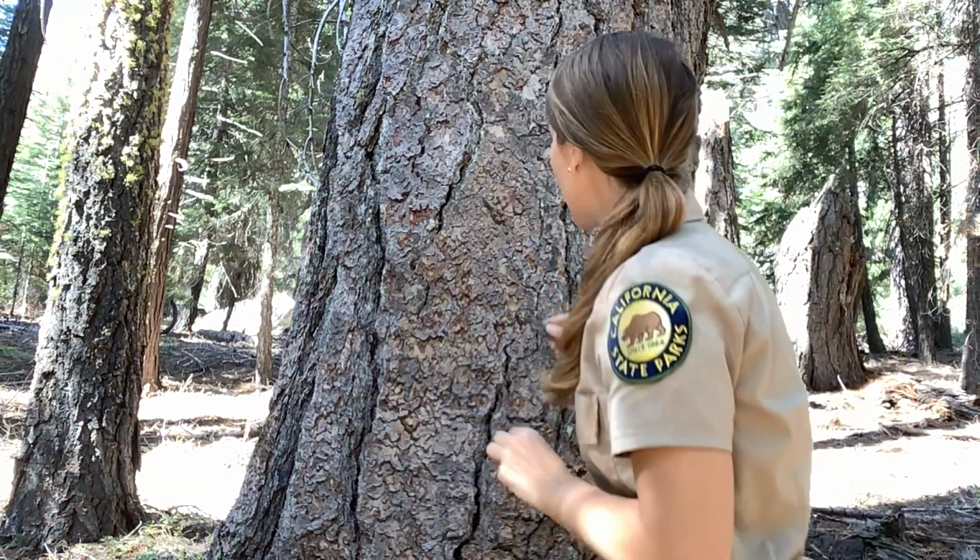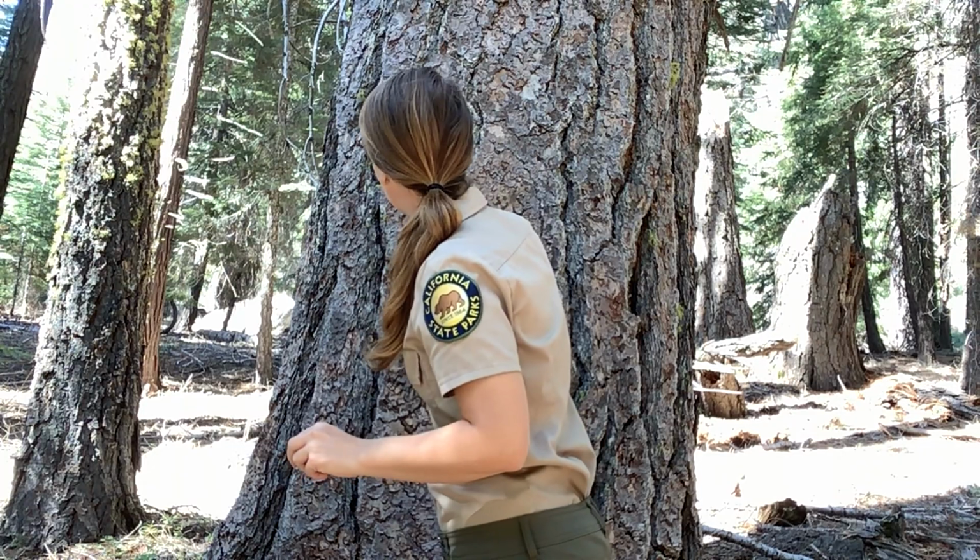Now this is really important as a fire adaptation. Can anyone think of why? Yeah, this is really important as a protective layer. If a fire comes through our forests here, the tree can get singed on the top layer of these puzzle piece bark flakes that will come off, but that will prevent any deeper or more intense damage to the trunk of the tree. So that's the puzzle piece bark. I'll put it right back in where I found it.